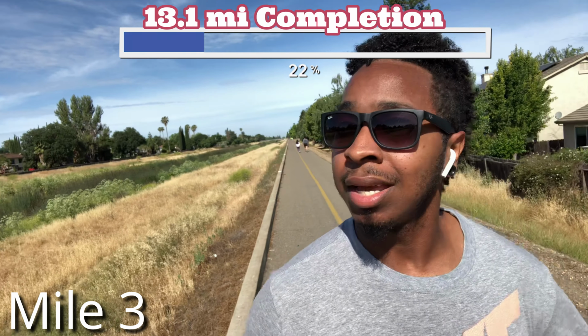So I'm coming up on 3 miles right now, which is a little less than a quarter of the way there to 13.1 miles. Still got a while to go. Stay tuned.